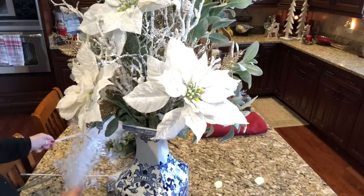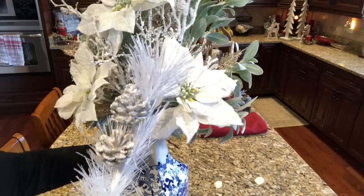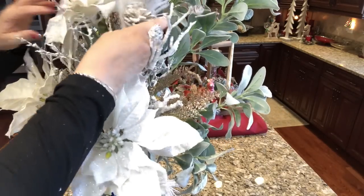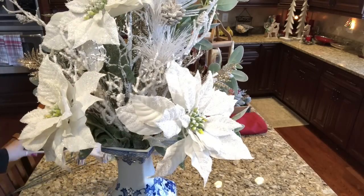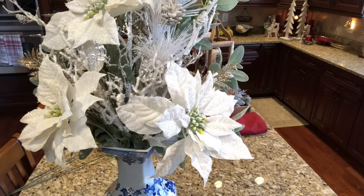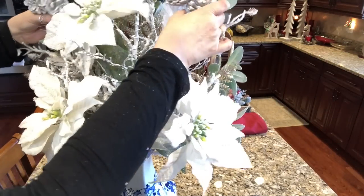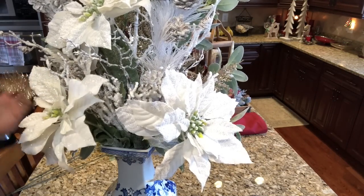I also got a couple of these. I'm not sure if I can get them in here or not. These were $7.99 each, too. Kind of pretty. And then I just got some flouncy looking stuff. I don't even know whether I'll use that. There we go. Wow, it's looking pretty.